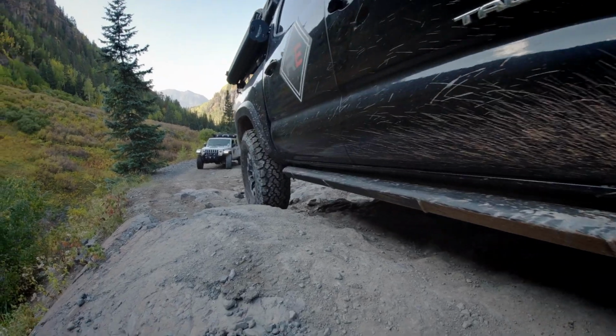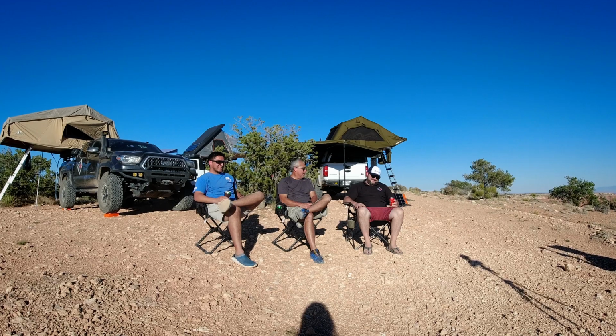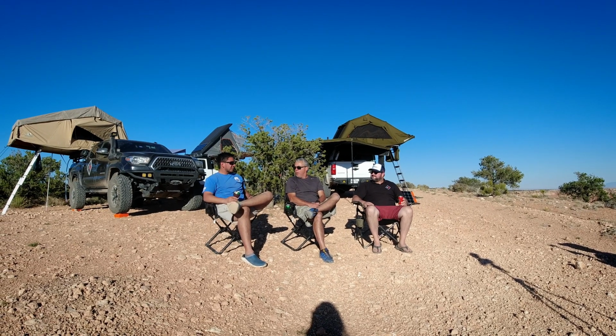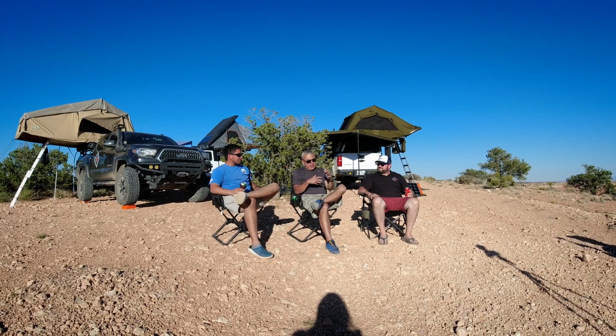and lock it. I locked the rear, like going, okay, here we go. This is actually going to be the test. Yeah. And he performed well. They perform well.